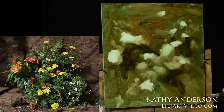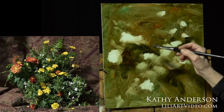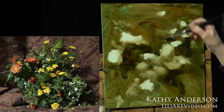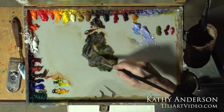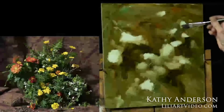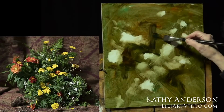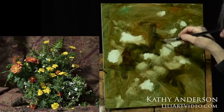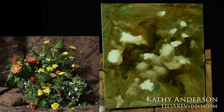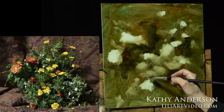Kind of thinking my brush strokes. This V, I liked the way this V went up like this. A little bit more paint. Because I think about the fact also that I'm going to go over a lot of this. So no leaves at all, of course.